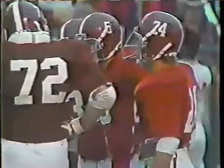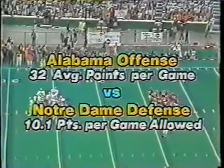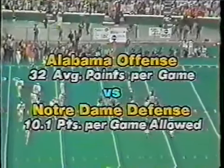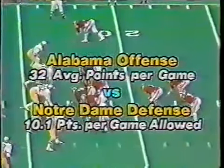Then 21 backs carry the football for Alabama this year. And 11 of them average over 5 yards, Chief. Dan Devine told me that he's got to stop Jackson up the middle first if they're going to have any success defending against the wishbone. Two very good defensive teams having at it here.